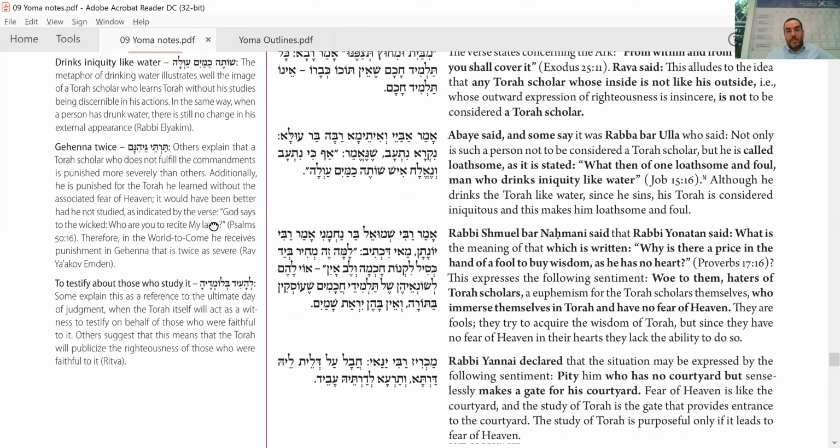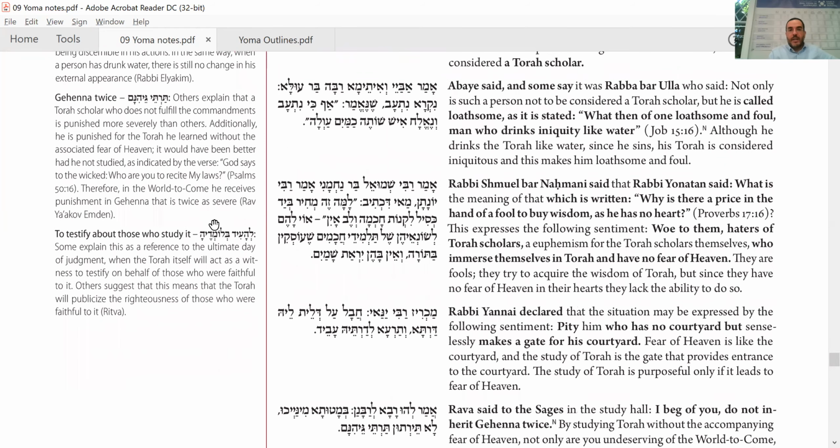Amar Rabbi Shmuel ben Nachman, Amar Rabbi Yonatan, Mai dichtiv lama ze mechir biyad kesil liknot chokma beleb ayin. A pasuk from Mishle, he says, what is the meaning of this pasuk? It says, there's money in the hands of a fool to buy wisdom, but he has no mind to acquire the wisdom. Like, why would you take money if you're not going to buy anything? If you have no possibility of buying anything. So what does this mean?